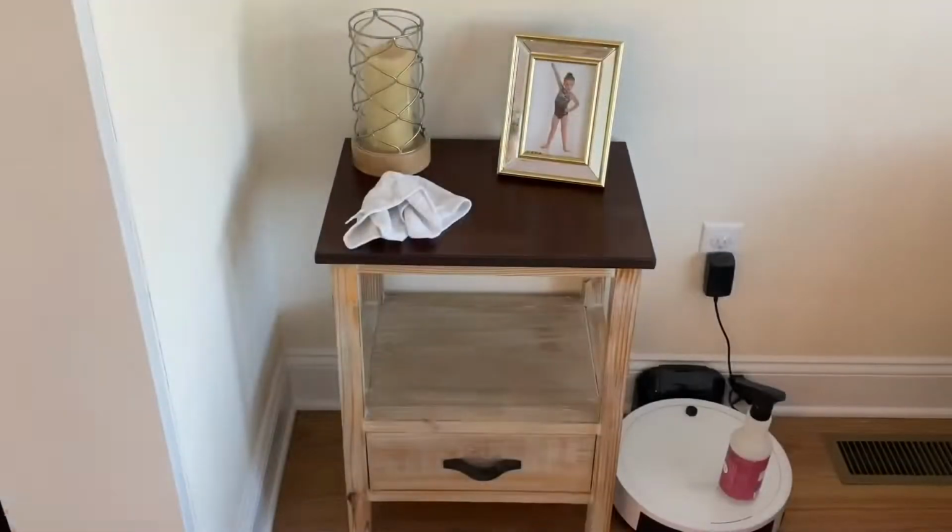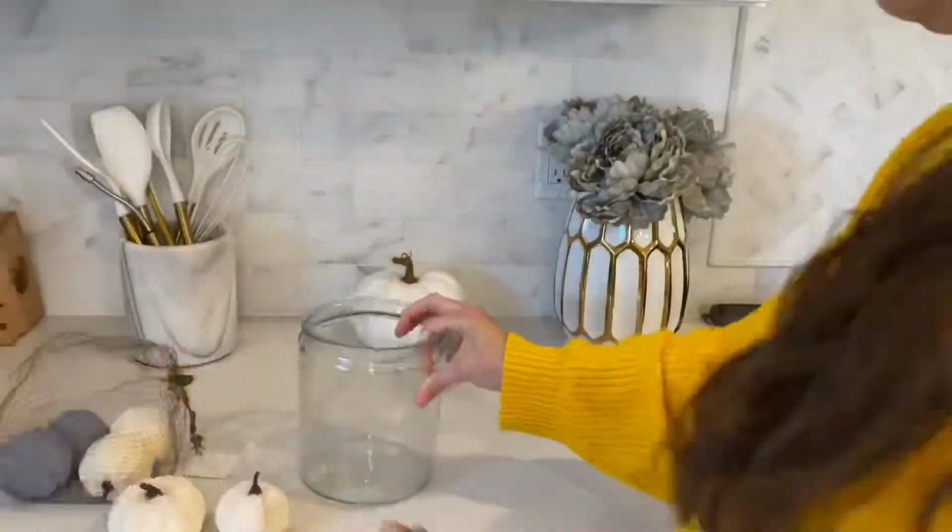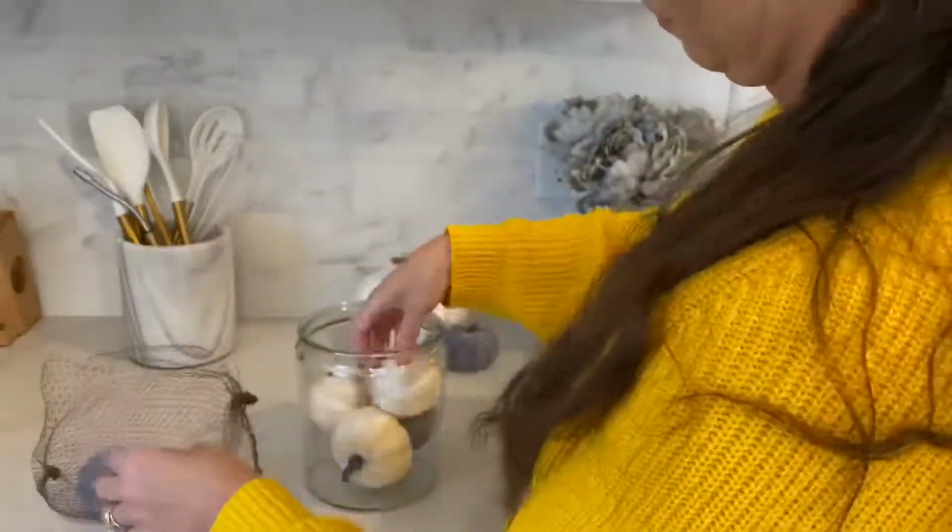So I had some extra pumpkins. I decided to place them in the kitchen area and then put them in the jar. I thought that that would look cute.